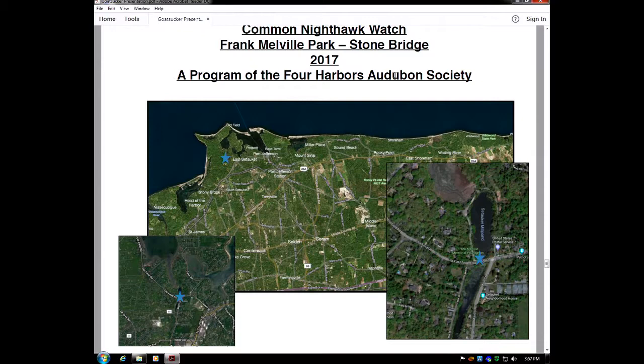Here's part of the whole complex with Port Jeff Harbor and Setauket Harbor. Anyway, there were Nighthawks, good numbers of Nighthawks. So we thought that maybe it would be productive to actually establish a Nighthawk watch.